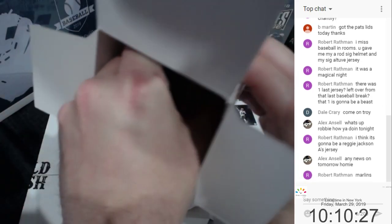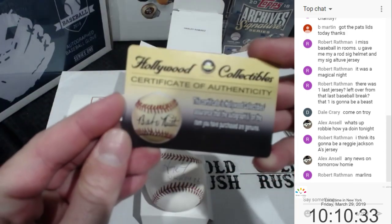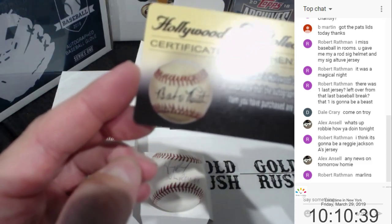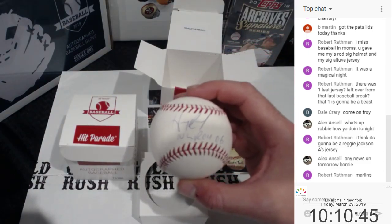There's your cert. Rich Altman. Oh, Rich Altman, president, Hollywood Collectibles. There you go. There's your Rich Altman cert. I wish one day, it seems like every set advertises a Babe Ruth ball. Like one day, I'd just like to pull a box open and that be in it. Maybe not quite packed like these are, though. Hanley Ramirez, NL Rookie of the Year, 06.